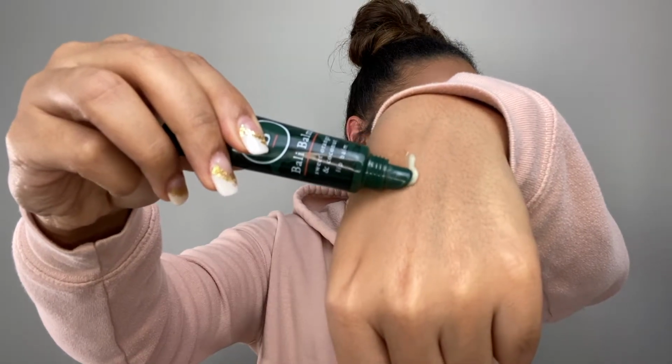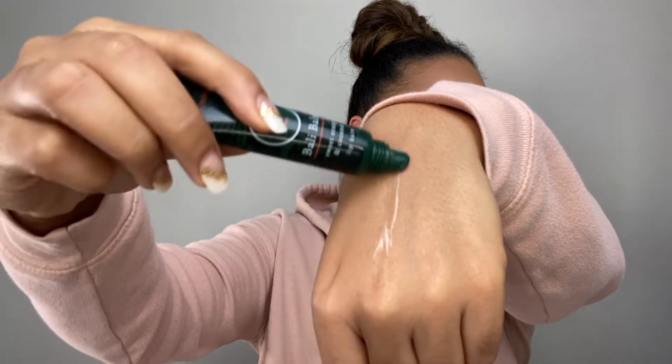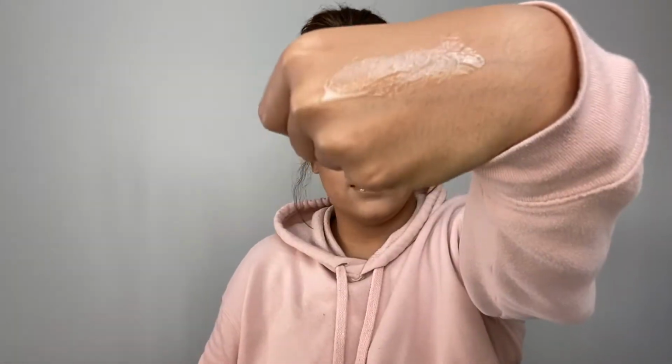It's very juicy. It says essential oils of sweet orange and coconut give this lip balm its citrusy, tropical aroma and silky smooth consistency. Sweet orange is packed with vitamin C, which is known to even skin tone and protect against free radicals. Coconut is a natural emollient that moisturizes for soft lips. I really like the way that this feels on my lips.